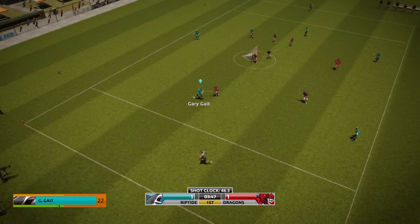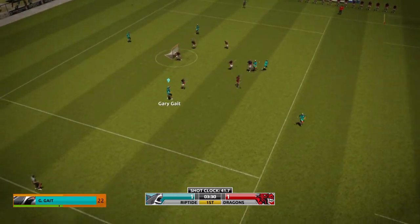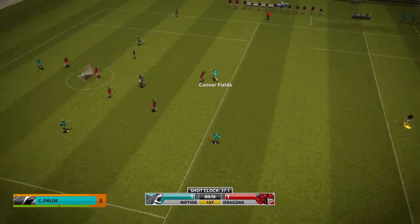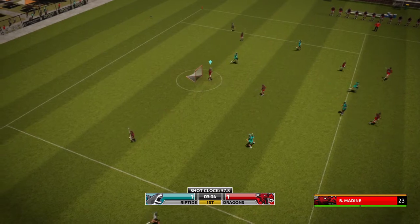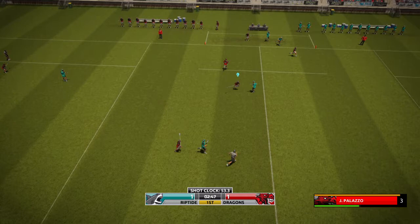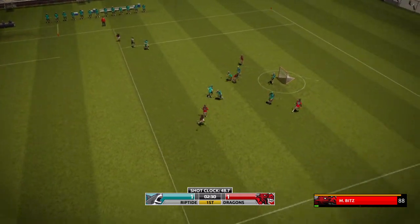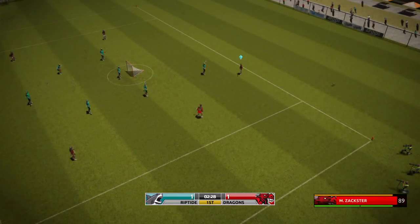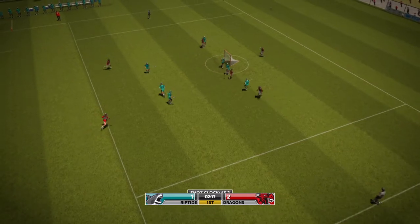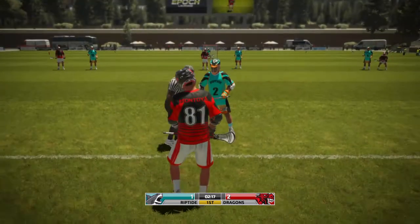Ball side right. Ball side center. Ball side right. Deuce. Ball side center. Connor with the shot. Medine with the save. Has a look. Too wide on that shot. Takes the shot and scores. Philadelphia are in front here after that goal.